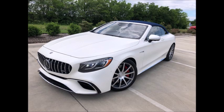Not the best week to have a convertible with the weather that we've had in Dallas-Fort Worth, but hopefully I'll get to pop that thing down this weekend and enjoy it a little bit.